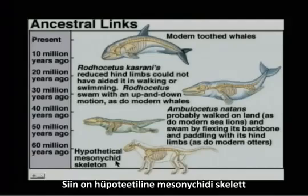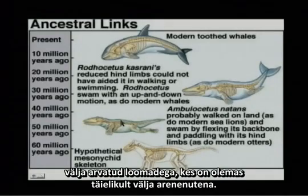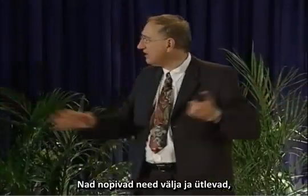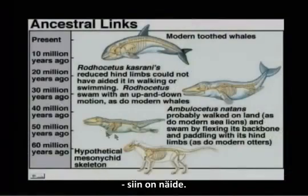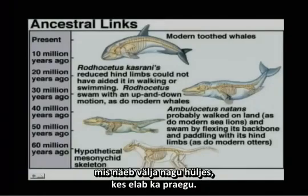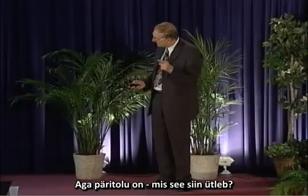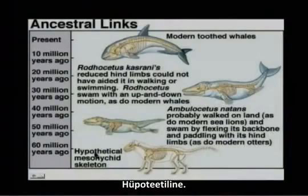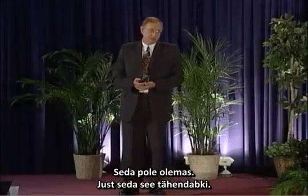You had a hypothetical mesonychid skeleton, and then we have, again, nothing to go on except animals that are fully formed, existing, and they take them up and they say, well, Ambulocetus natans probably walked on land, and they have an example there, or Rhodocetus, and they have one over there, which is much like a seal that lives around today, and then you have the modern toothed whale. But the origin is, what does it say there? Hypothetical, which simply means what? It doesn't exist. That's what it means.